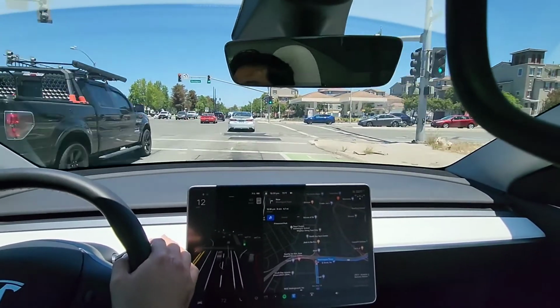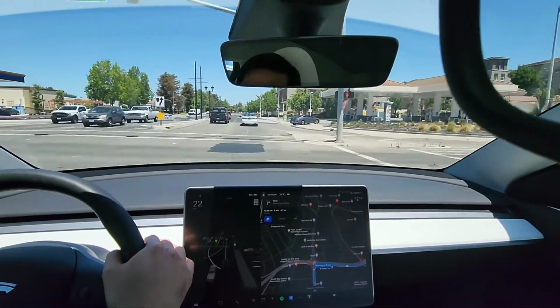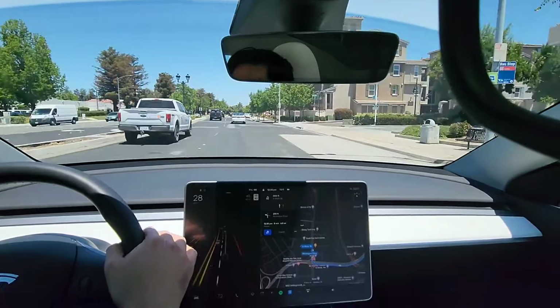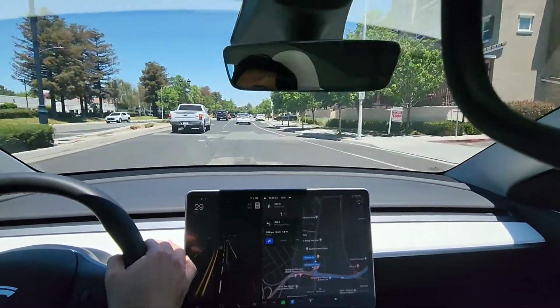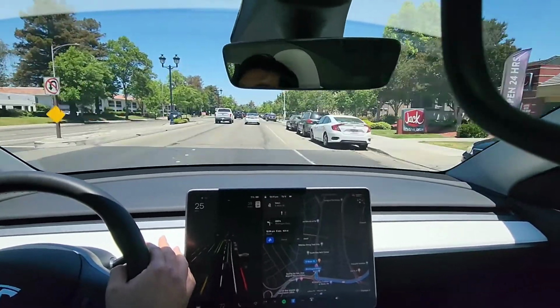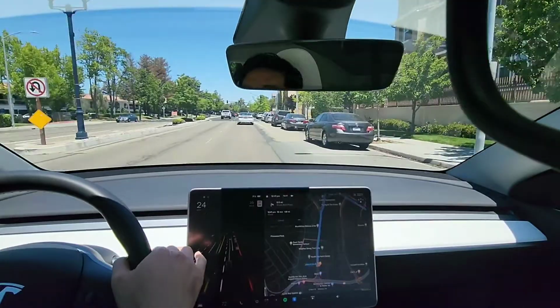Okay, we're passing the intersection. It should reroute, and then we can. No, it wants to do a U-turn. No thanks. South Main Street. No thanks. I don't want to U-turn. Going straight. There we go.